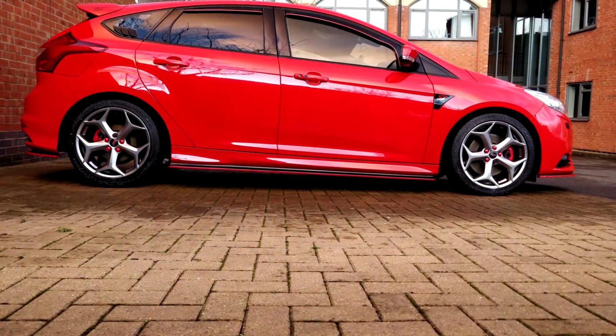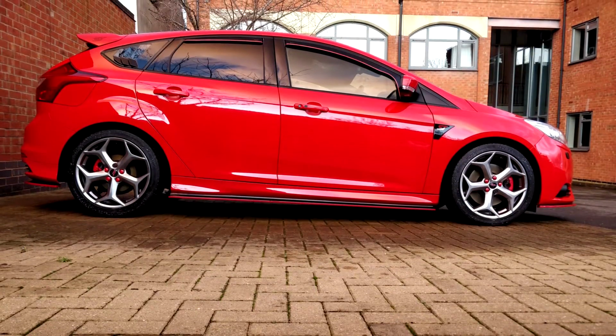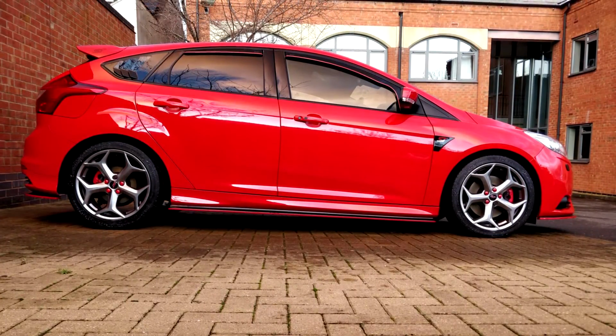If you get a slightly more glossy set in a larger size, that would really work with the red and black theme you've got going on, because it looks kind of like you've got all of this amazing red and all this amazing black and then some rogue silver alloys, and that's not to go against silver alloys because I think they often look very, very good. However, I think this would really match with the look and feel of the car.